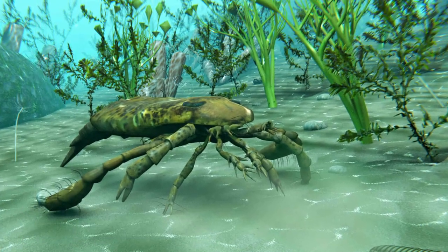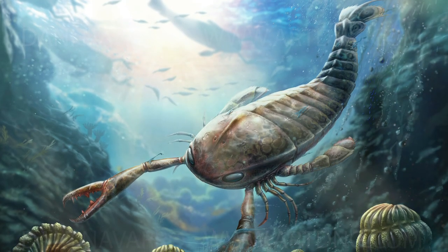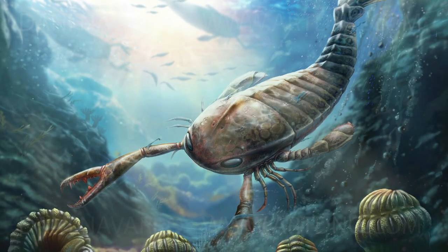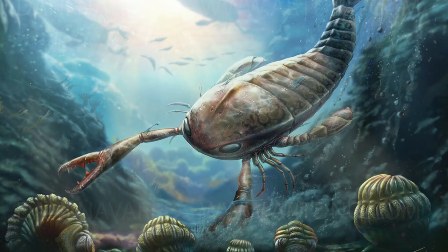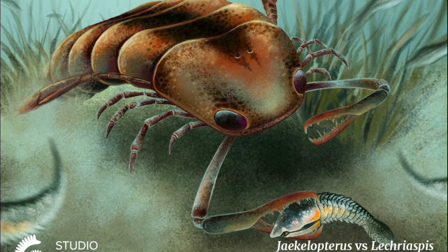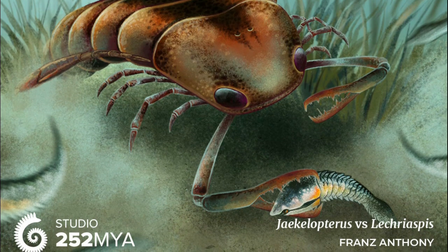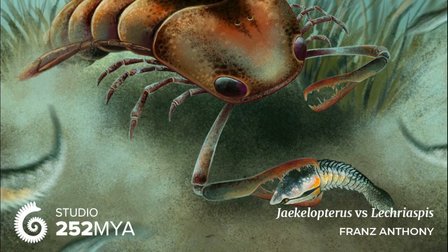Ancient sea scorpions belonged to a group of large arthropods called Eurypterids. These ancient animals are the largest arthropods in history. Their name comes from their resemblance to today's scorpions. They lived as far back as 444 million years ago. Eurypterus is described as a giant genus of sea scorpion. They were able to grow as long as 2.5 meters, but many species were smaller.